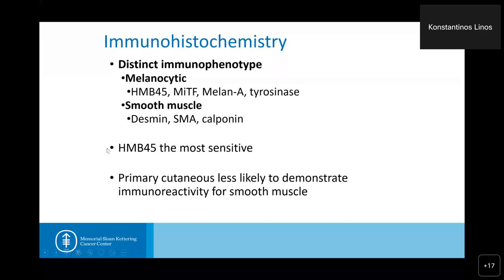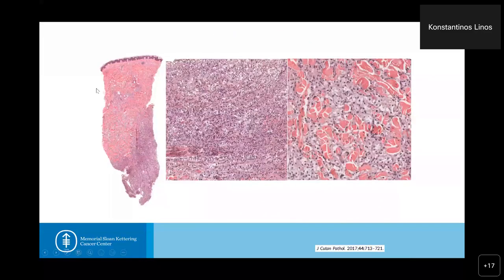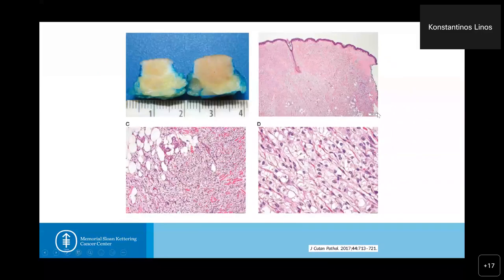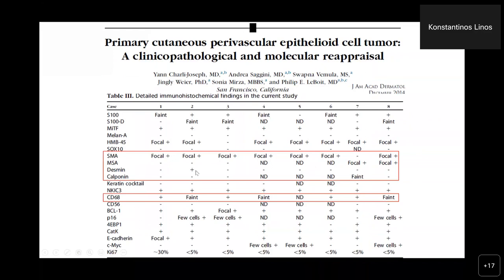And this is a classic case of PEComa. We show this characteristically granular cytoplasm, very characteristically pink to white granular, with capillaries in the background. It can be quite diffuse infiltrative, so we re-excise these tumors with clear margins. And again, have this characteristic granular cell appearance, very characteristically can resemble renal cell carcinoma, and can be positive for melanocytic markers, HMB-45 or Melan-A, and positive for desmin, but the cutaneous one can actually be negative for smooth muscle markers such as SMA or desmin. That has been nicely illustrated by a nice paper from my colleagues at the University of California San Francisco, which showed that the smooth muscle markers can be negative or focal.